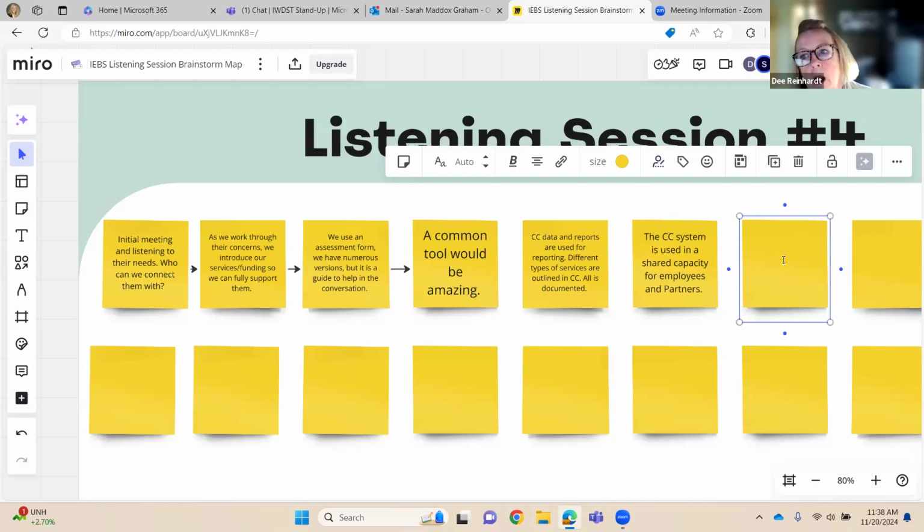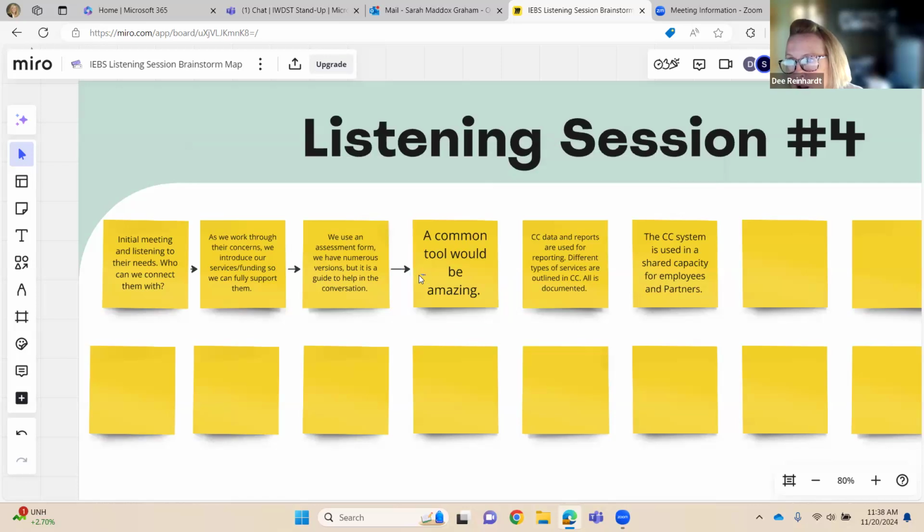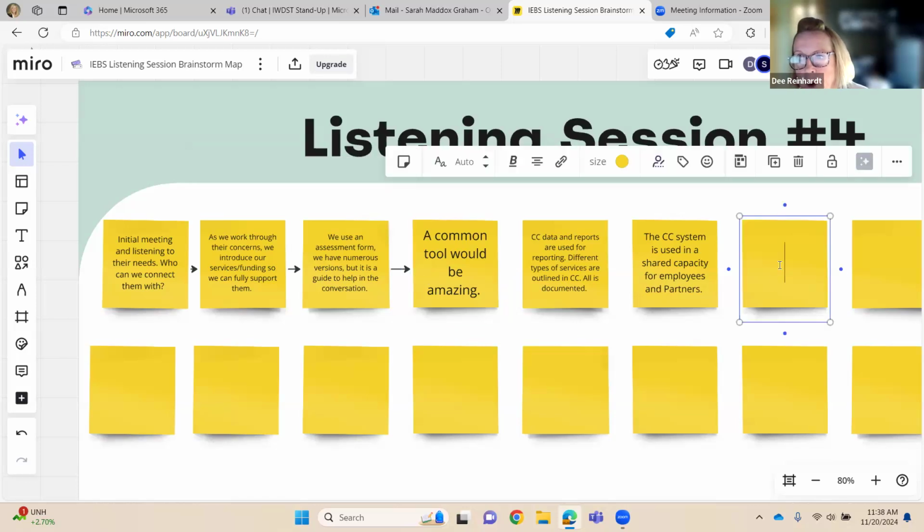Any other ideas about current workflow? I know we heard from LWIA 5 and some from 7. Is there anybody else represented on here that has a different workflow? How do you find which businesses you're going to reach out to?